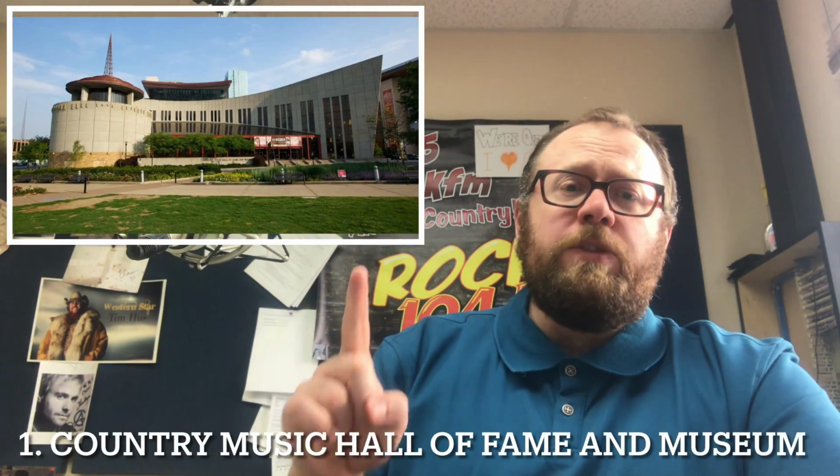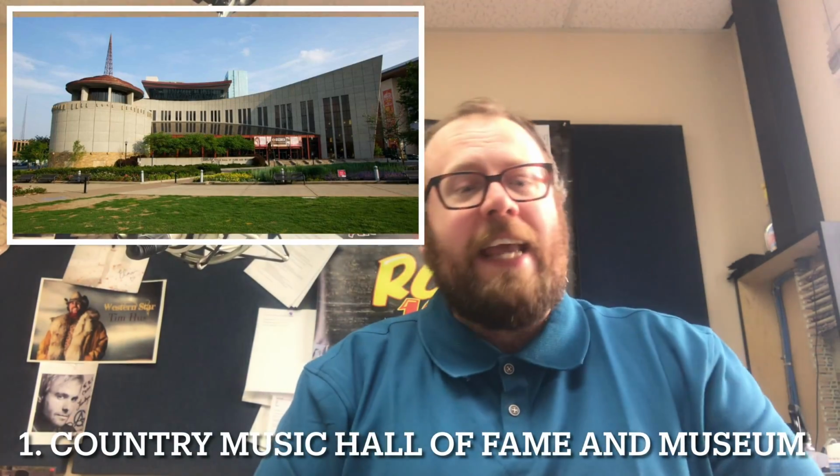Number 1 country music museum, though, also in Nashville, it has to be the Country Music Hall of Fame. They have gone above and beyond to make sure that if you are a country music fan, you will find everything you love in one stop in this fantastic building. So many great artifacts and exhibits about the history of country music right through into the modern days that cover every aspect of it. Country music on television, recording sessions, print, film. They've got it all and all in one spot.